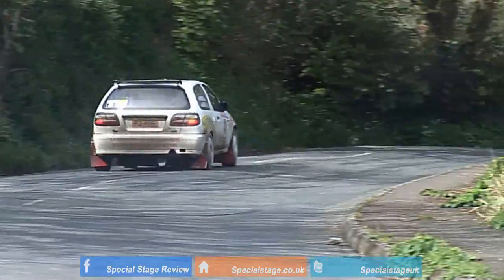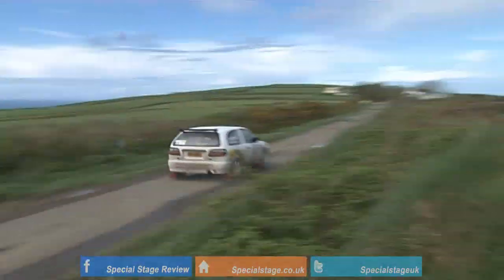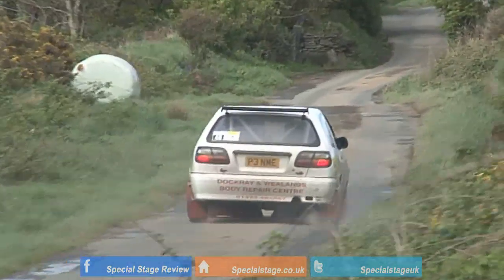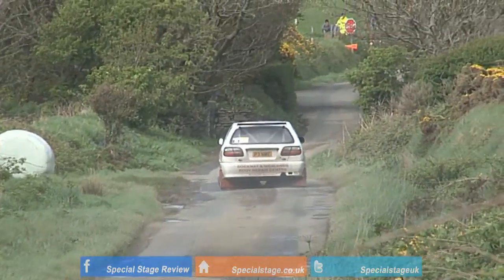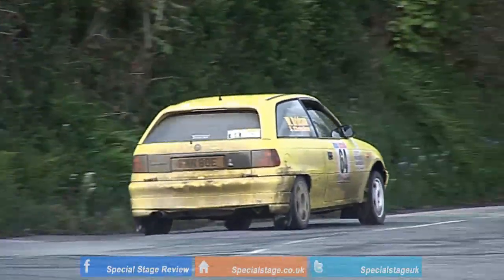Jeff Wright and Chris Sanderson bring the Almira home in 28th overall, and with it they take 3rd in the B11 class. And 2nd in B11 would be Walter Bridson and Stephen Christian, just 2 places ahead overall in 26th.